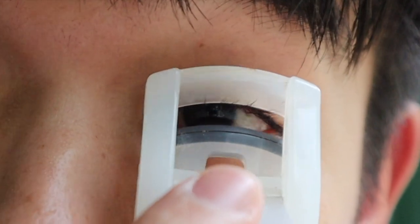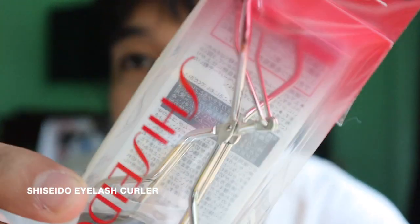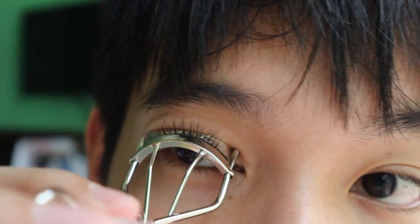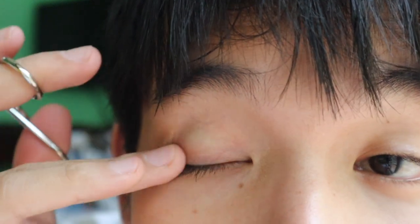Actually, I said I'm gonna be using the Shiseido one, but just to show you, I really want to try this also. So I'm gonna be using this on my right. Oh wow. Oh wow. Baba natin ng konti. Medyo nasobrahan. That's what I usually do.